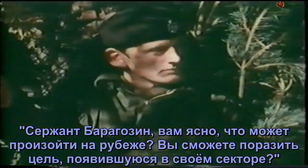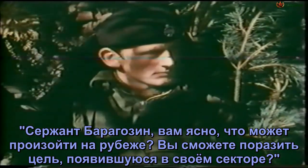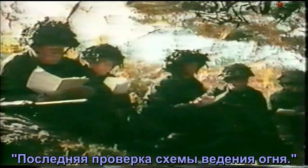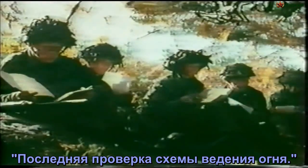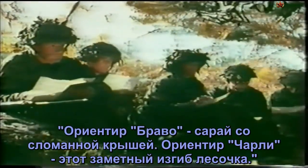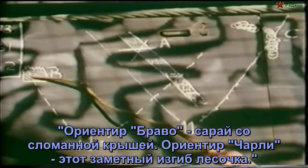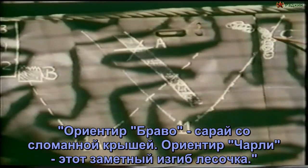Sergeant Rose, are you quite clear on engagements in the arc overlap? You take on any single target in this sector. A final check on your range cards. The three common reference points are Alpha, the road over the crest; Bravo, the barn with a broken roof; Charlie, this prominent bend in the hedge line.